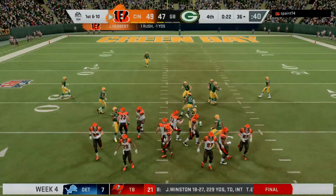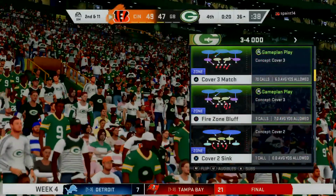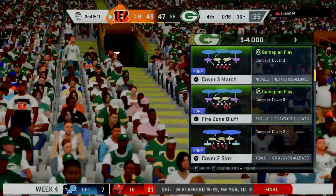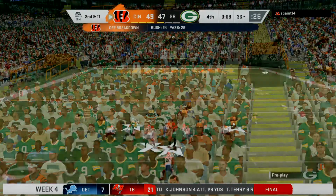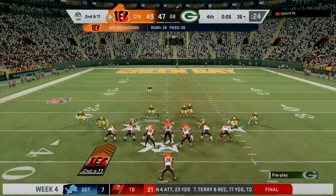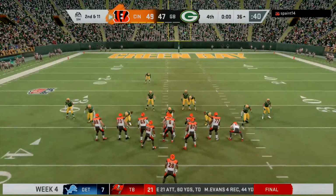The Bengals go down to a knee in the victory formation. I guess I got to re-look at that and just figure out what I missed. I'm just clearly confused as to how Williamson gets that interception there.